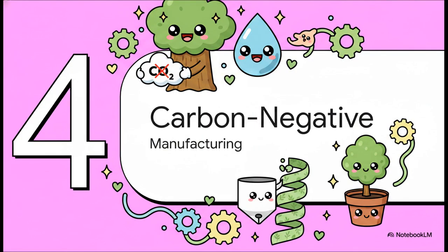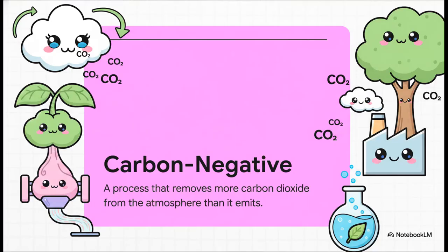Okay, so that's already incredible, right? Turning waste into something useful. But what if we could take it a step further? I mean, what if we could go beyond just zero waste and actually turn the act of manufacturing into a tool to fight climate change? And that's where we get this idea of carbon negative manufacturing.